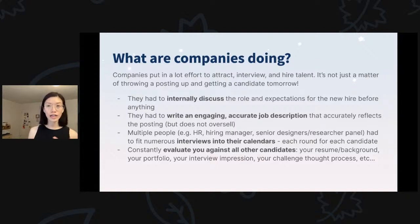Especially if a company already has a design team, whether it's large or small, even for just another designer, they know what gaps they're trying to fill with this new hire. So they do need to communicate that to the hiring team, to HR, and talent acquisition, and they also need to make sure that the job posting they put online is very accurate.